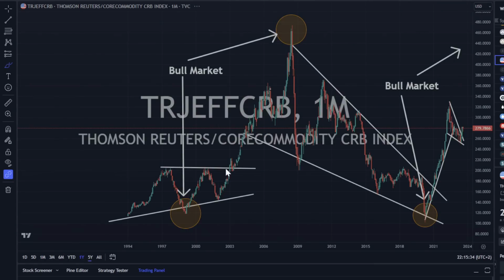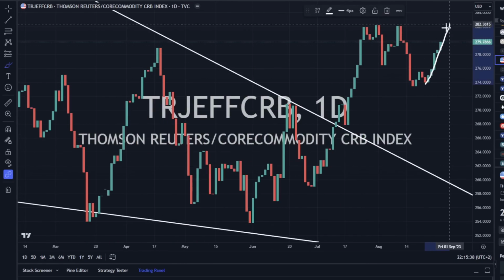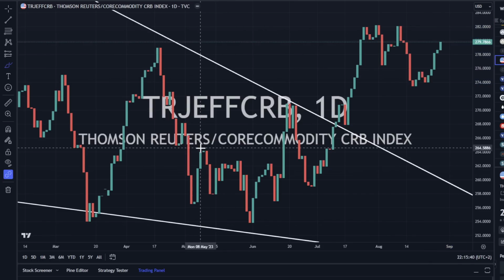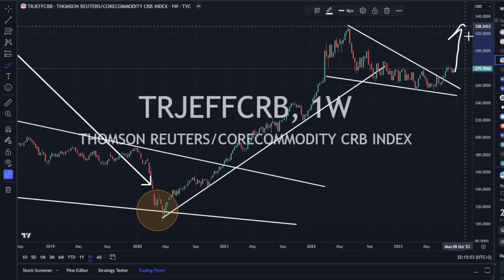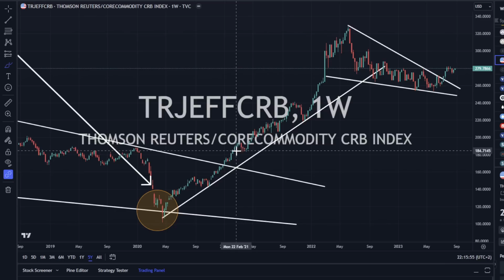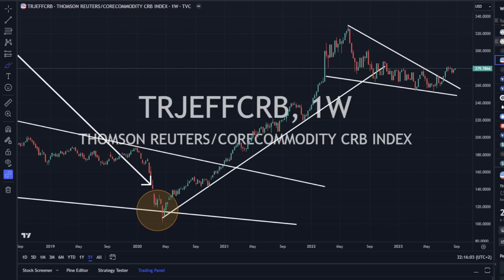CRB index also heading higher. Looking good, feeling good. Moving on up, and I don't see why that won't continue. Oil's looking strong. Nat gas is looking good. It's looking good across the board, guys. We've broken out of this falling wedge. Get ready. Get situated in your positions that you like and just sit and let this thing bring it.